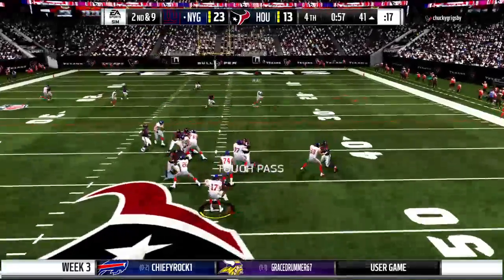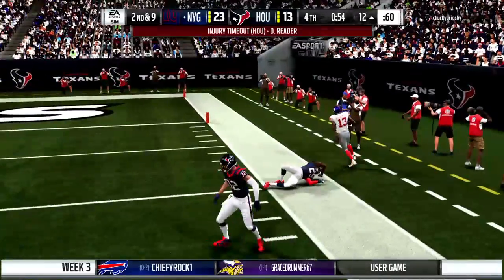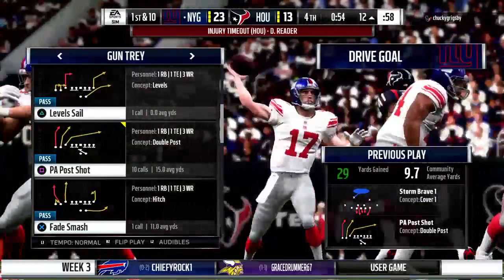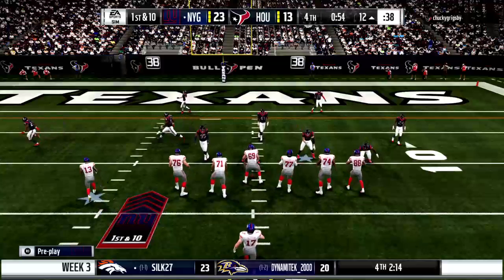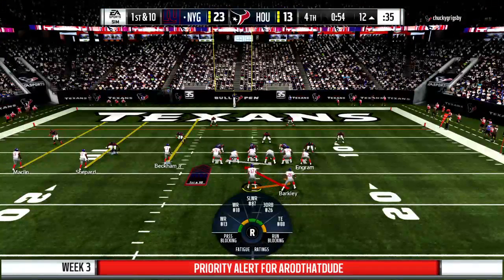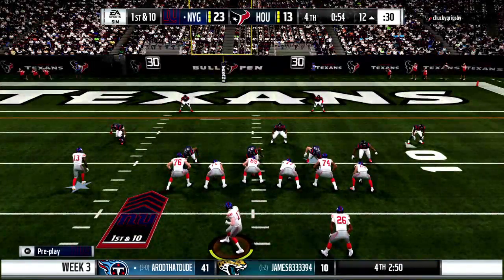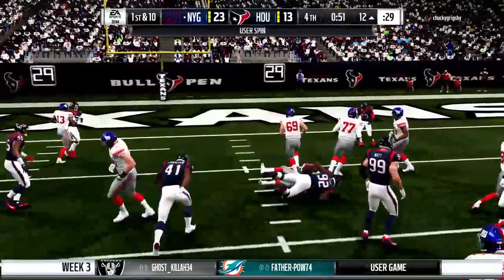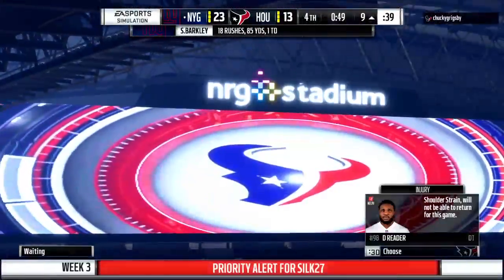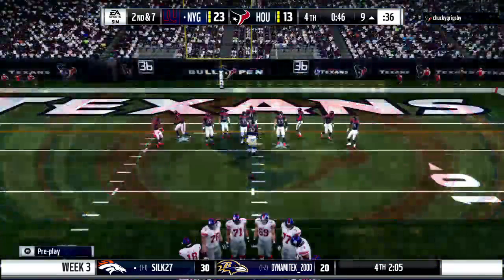Instead of a run, Lauletta wants to throw it. Wide open receiver, complete. They'll run it now out of the gun. The nice footwork gets him just inside the 10 to the 9, but no further. Give him 3 on first down. It'll set up a 2nd and 7.